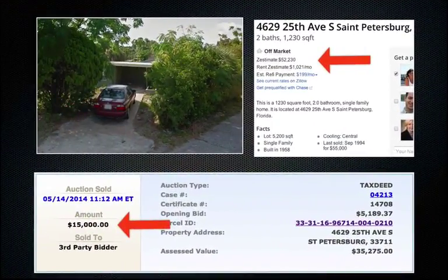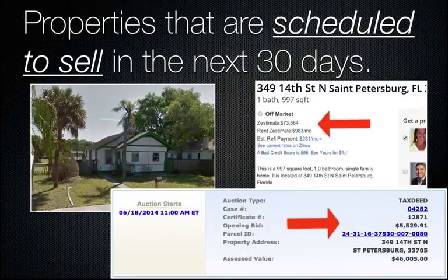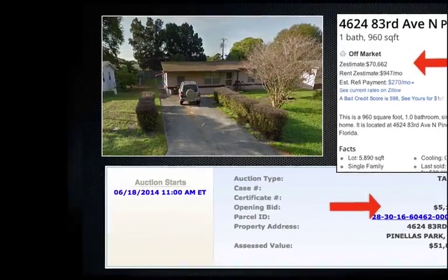This property sold for $15,000 a couple weeks ago. It currently estimates out at about $52,000. And here are some properties that are scheduled to sell at auction in the next 30 days. Like this property right here, which is opening up on the 18th of June for $5,500. Currently is estimated to be worth about $73,000. Or this property that's opening up at $5,100 on the 18th and is estimated to be worth about $70,000.